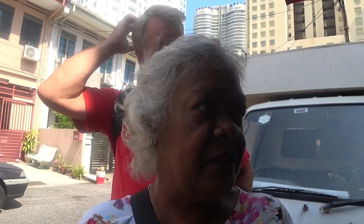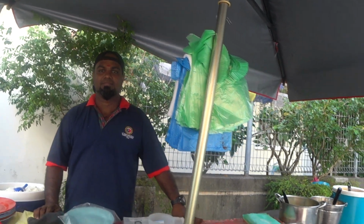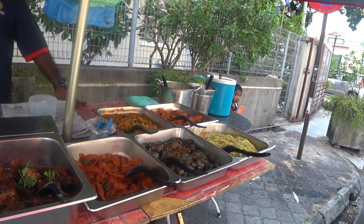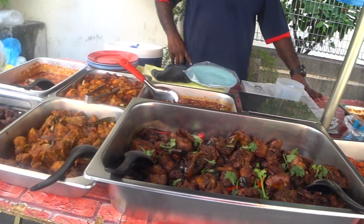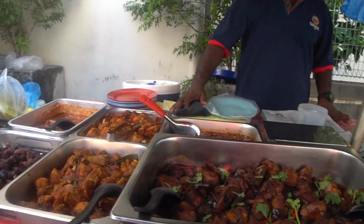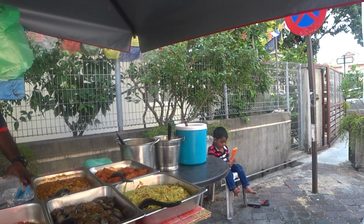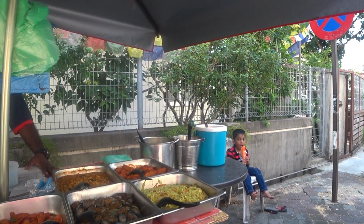Okay, so here we are at Service Road, still at the back of Gleneagles Hospital, Service Road. And this is Mr. Mutu, who cooks and serves all this food. Indian food. And that's his son there. Oh, what a wonderful chap.